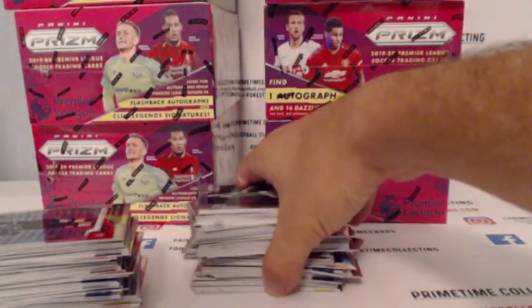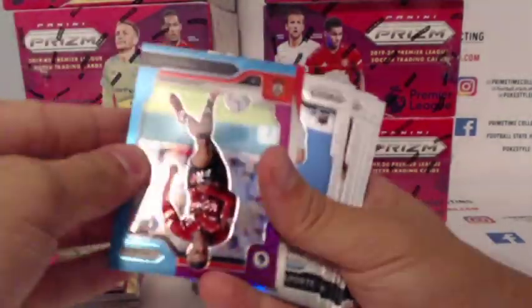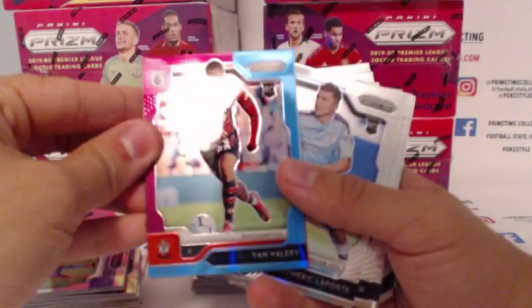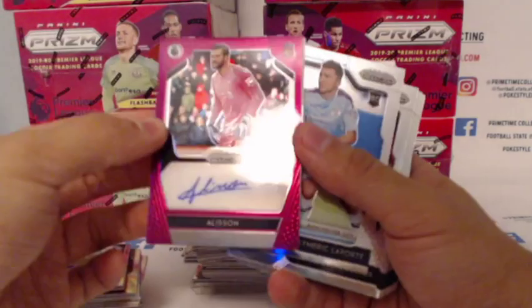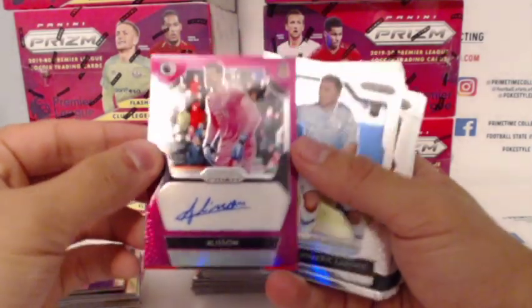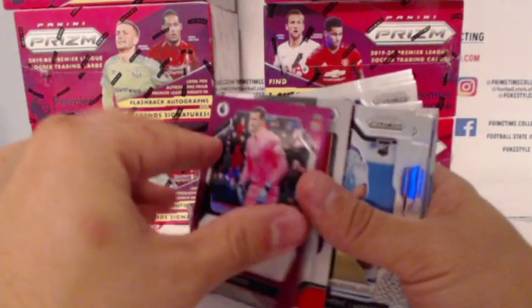All right, box one, case number two. Right off the bat, there's an auto. Jan Valeri for Southampton. Beautiful for Liverpool, Allison autograph.